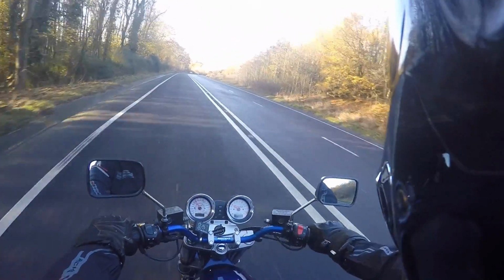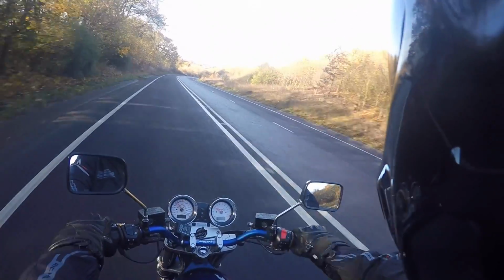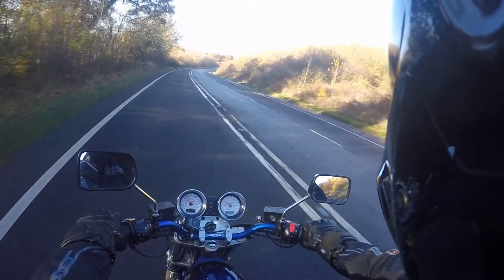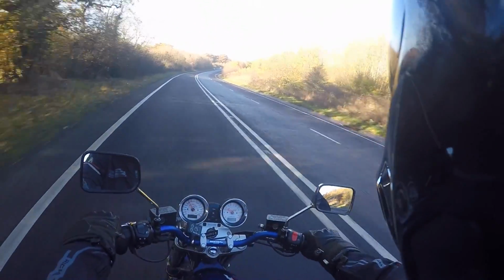Really shows Lincolnshire at its best though. Autumn colours on the trees. It's the 19th November 2016.